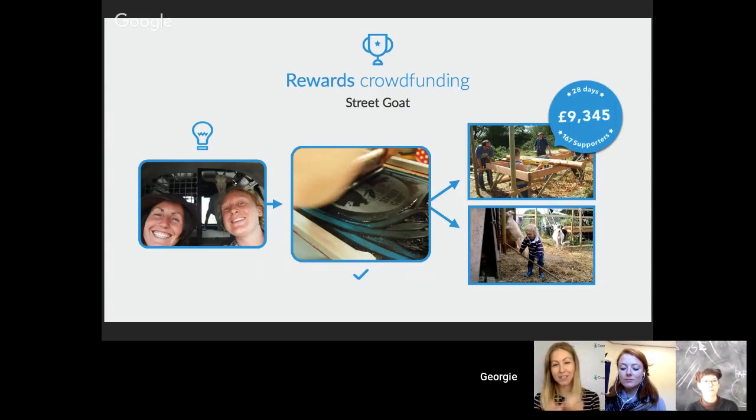So I'm going to explain how crowdfunding works first of all, using a bit of an example. This project is the Street Goat project. You can see on the side of your screen that we have Lynn and Rebecca there, and we have Billy the goat in the back of the van. These two ladies in Bristol really like goats. They wanted to set up an urban goat farm in Bristol. So in order to get started, they raised some money through Crowdfunder.